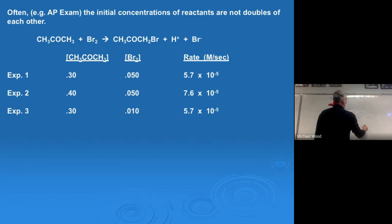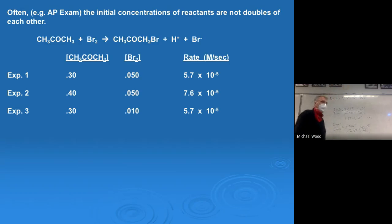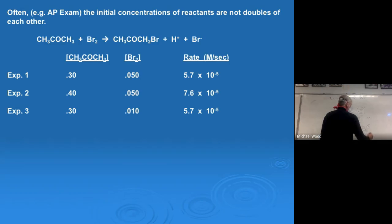0.05 over 0.010 to the y. What's the value for y? It is 0, because this is 1 and this is 5. But remember, anything raised to the 0 is 1. Okay, so this is first order in terms of the CH3COCH3. It is 0 order in terms of Br2.